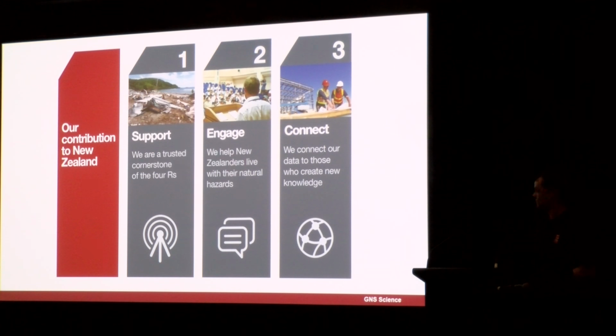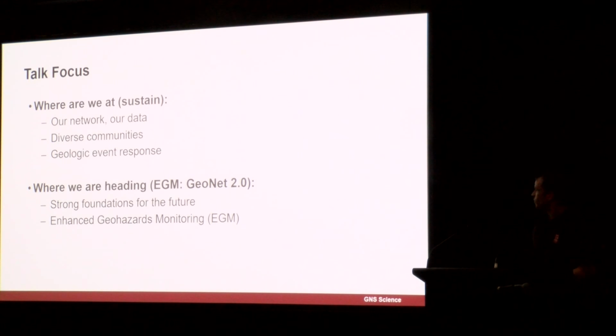And we're working with our users and connecting them and making the data that we collect useful and used in industry. We're in a bit of a phase at the moment, with the money that MBIE has dished out for enhanced geohazards monitoring. We're setting up a 24/7 operations centre. Currently everything's just paged and on call with no technical support on standby. So that's where we're headed.